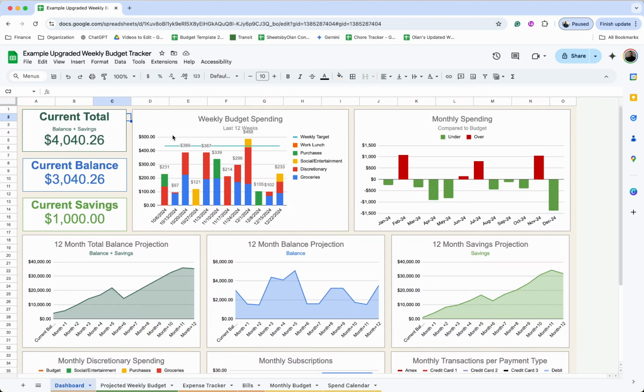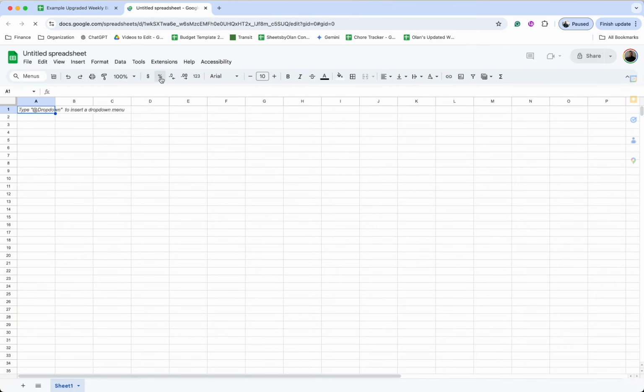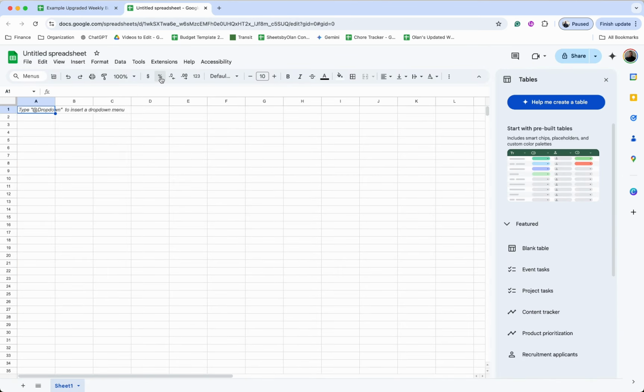All right, so let's build this tracker from scratch. So let's go to File, New, Spreadsheet, or open up a Google Sheet, however you want. Note that it has to be in Google Sheets for this to work. You cannot use Excel. If you try to use Excel, you won't have all the functionalities that you have in Google Sheets, and Google Sheets is just easier, so use it anyways. And best of all, if you have a partner or a spouse that you share finances with, you can simply share this Google Sheet with them, and you can both be on the same page, looking at it and making changes at the same time.